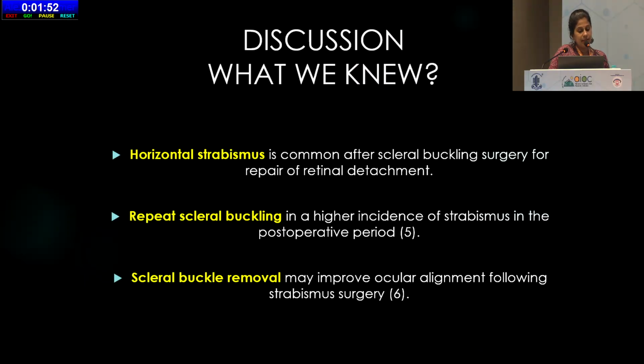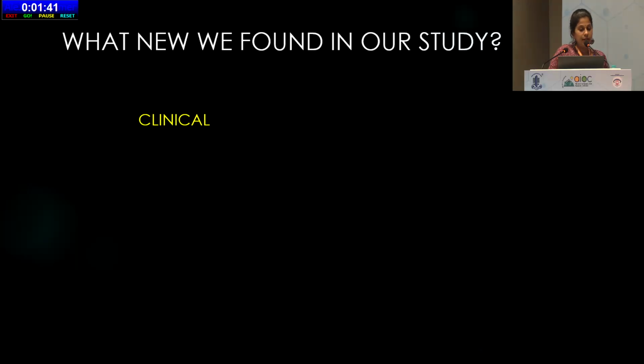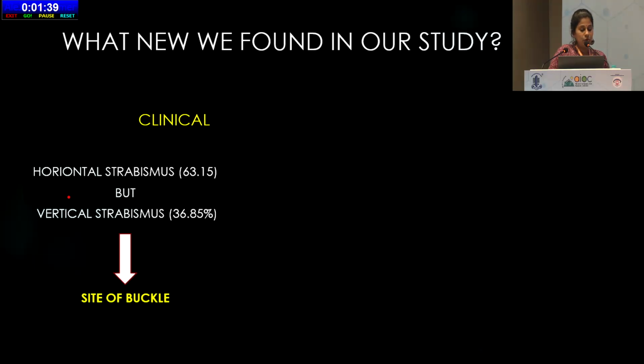So through previous studies, we know that horizontal strabismus is most common after scleral buckle and mostly seen after repeat buckling surgery, and for treatment, previous studies advocate buckle removal. What new did we find in our study was, even though 64% of the patients had horizontal strabismus, nearly 37% had vertical and mixed strabismus too. It is the site of the buckle which is determinant for the development of strabismus.